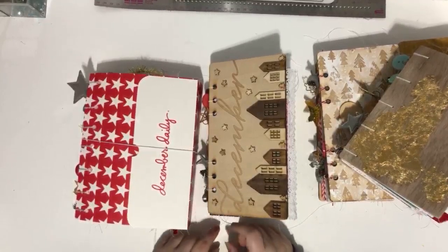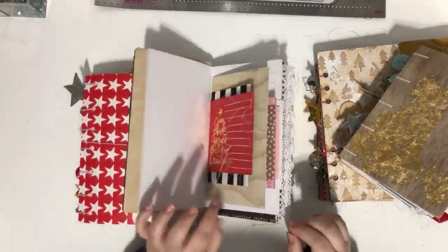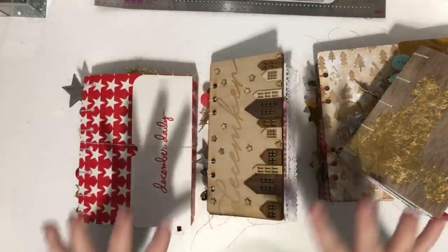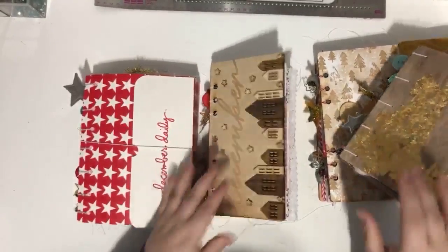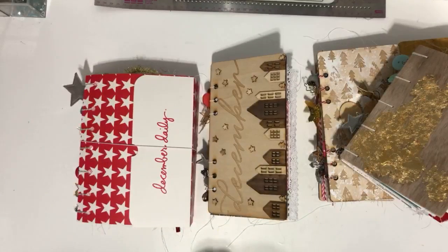As you can tell, it is December 30th, and I haven't actually started putting anything in my December Daily, no photos or journaling. However, I have made the book, so it's ready to go. I have all the photos, I have all the journaling, I just need to put it together, and I'm hoping in the next week or so I can do that.